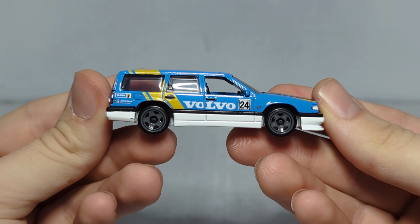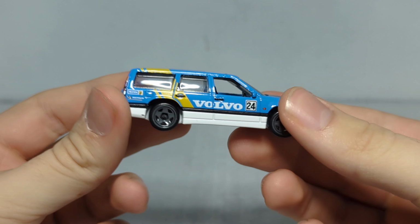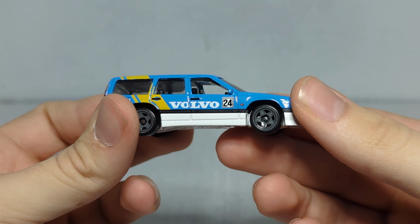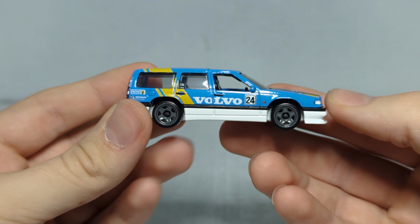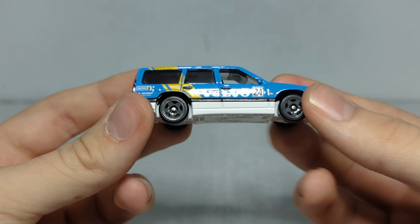Let's open her up, shall we? Alrighty, I keep forgetting to zoom the camera in beforehand. Here we go. Here is the Volvo Estate here. Oh, is this a drift vehicle? I feel like this is a drift vehicle. It almost looks like a rally car. Maybe it is a rally car. I don't know. I've never really seen people use wagons in rally racing before. Then again, I don't really watch much rally racing.